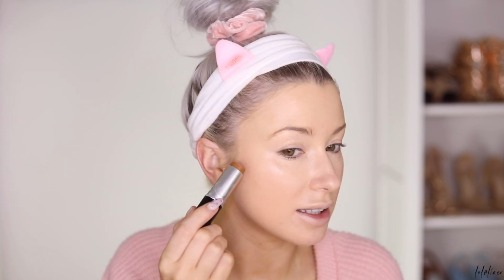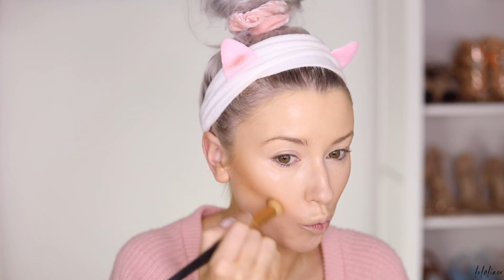Who doesn't want that? I'm just going to take a little bit of this contour stick from MAC. This is the shade NC50. I'm just going to do my cheekbones. And now I'm going to take my setting powder. This is the Hourglass translucent powder. And what I like about this powder is it's a nice satin finish.